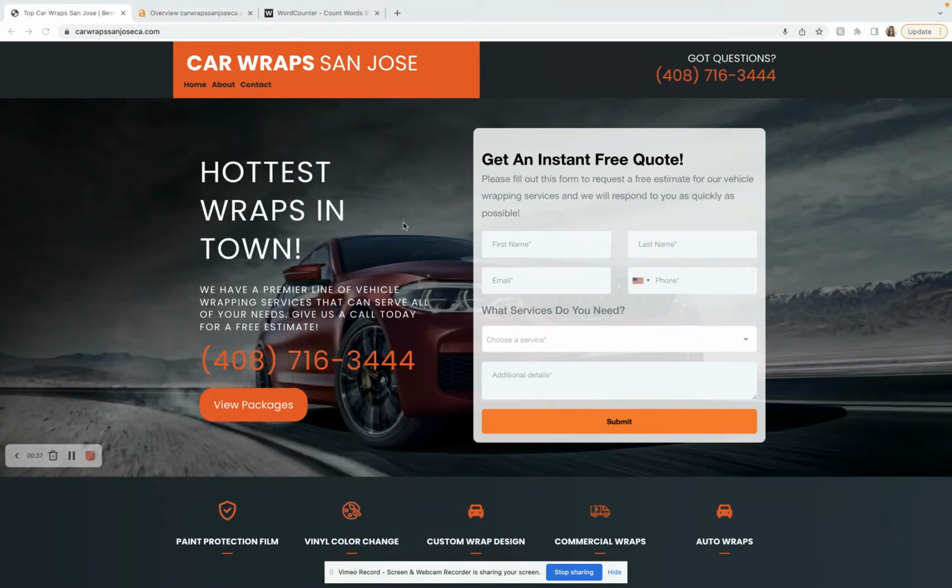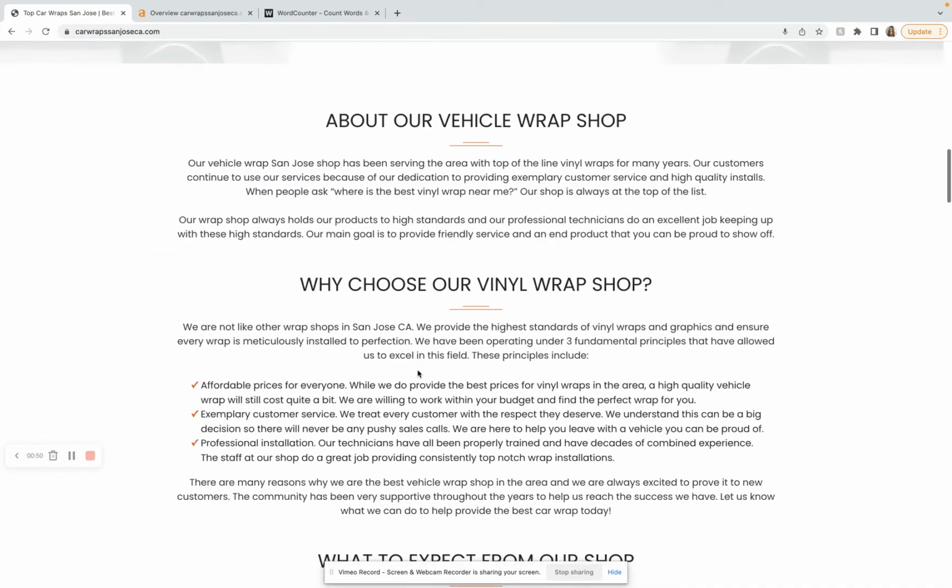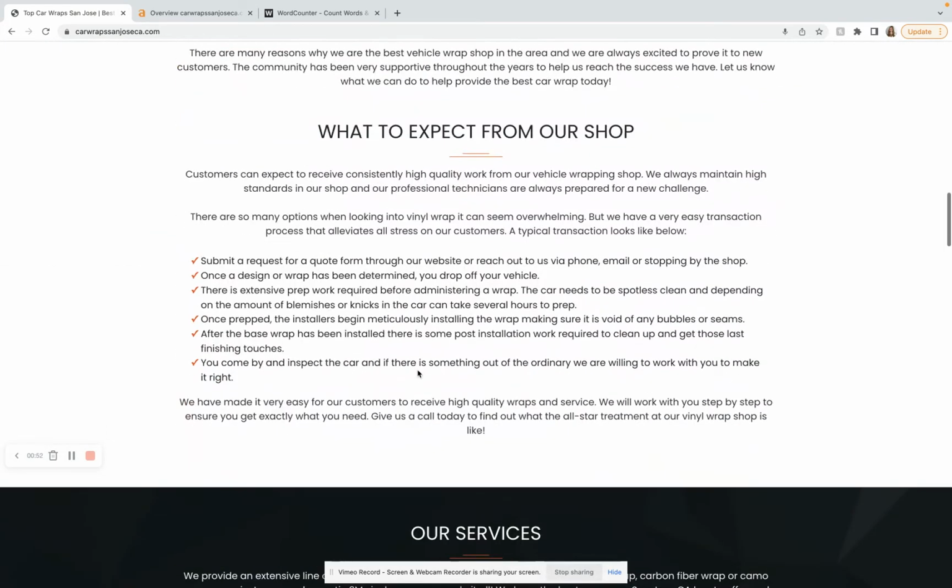And so here I am on the Car Wrap San Jose homepage. The first thing that I look at, other than the design of the website and making sure that their number is clearly presented on the homepage, I go through and I see how much content they have. And so Google is going to be ranking your website based off of around 200 different factors. One of those key factors is going to be content.